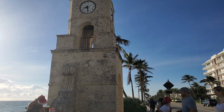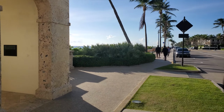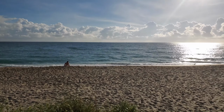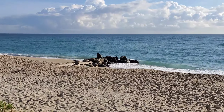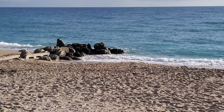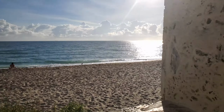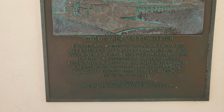There's a little clock tower here. Baby, you're gonna take the photo. The water hitting the rocks there. Site of the Palm Beach Pier, it says.